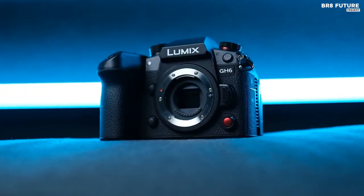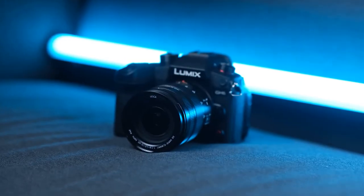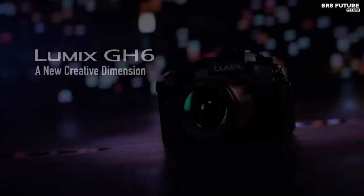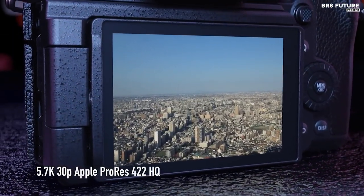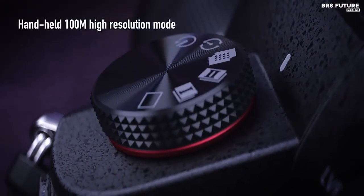This powerful hybrid camera is designed for both photographers and cinematographers, offering cutting-edge technology and a range of features. The GH6's Venus engine provides fast sensor readouts, allowing for the internal recording of 5.7K 30p in Apple ProRes 422 HQ, FHD 300p, and handheld 100-megapixel photos.